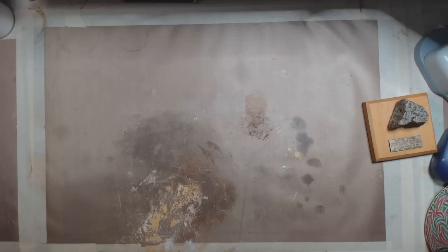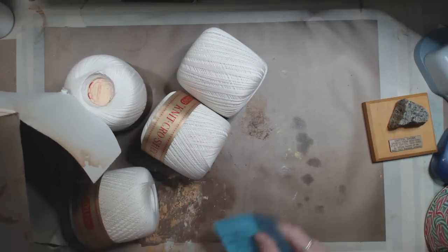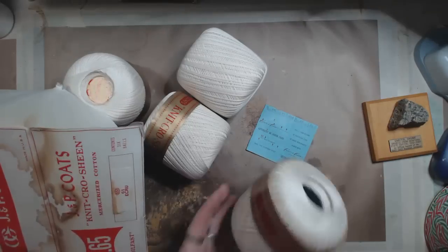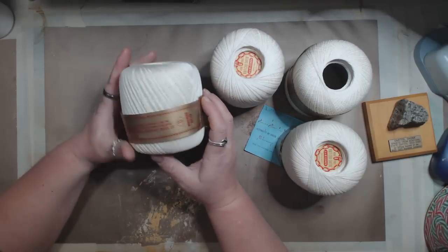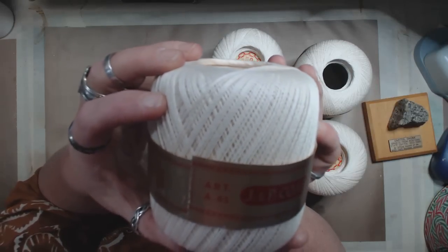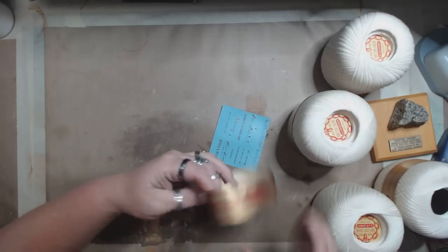Okay, so that, and then, oh, I saw this box of crochet cotton. It actually had a whole bunch of yarn, but I wasn't extremely interested in it. Look at this little ticket. It's like a reorder ticket. But I'm gonna crochet some flowers. So I just tossed this on my pile, and it's not the real super fine. Look at 65 cents. It's a little bit heavier. It's not the super fine one. But anyway, I got 4 of those, and then I love these labels.